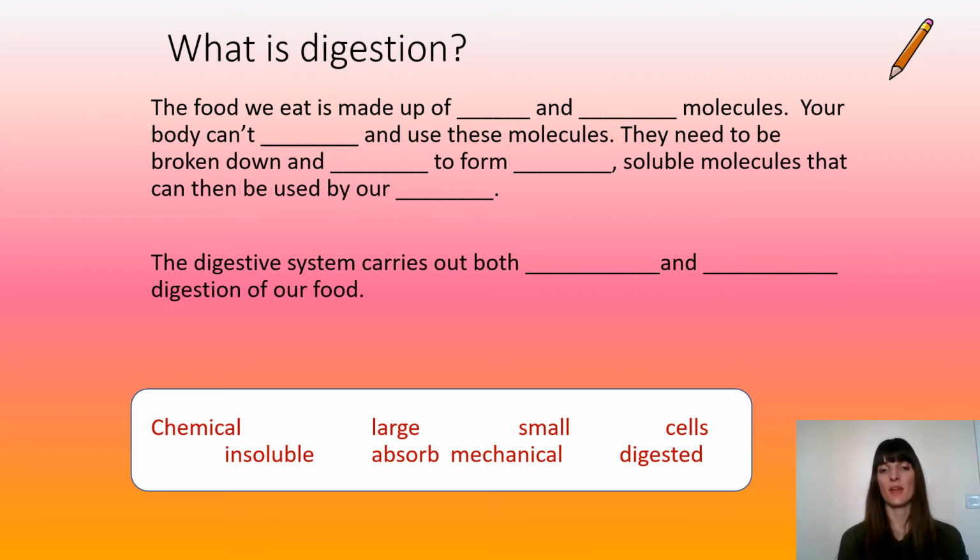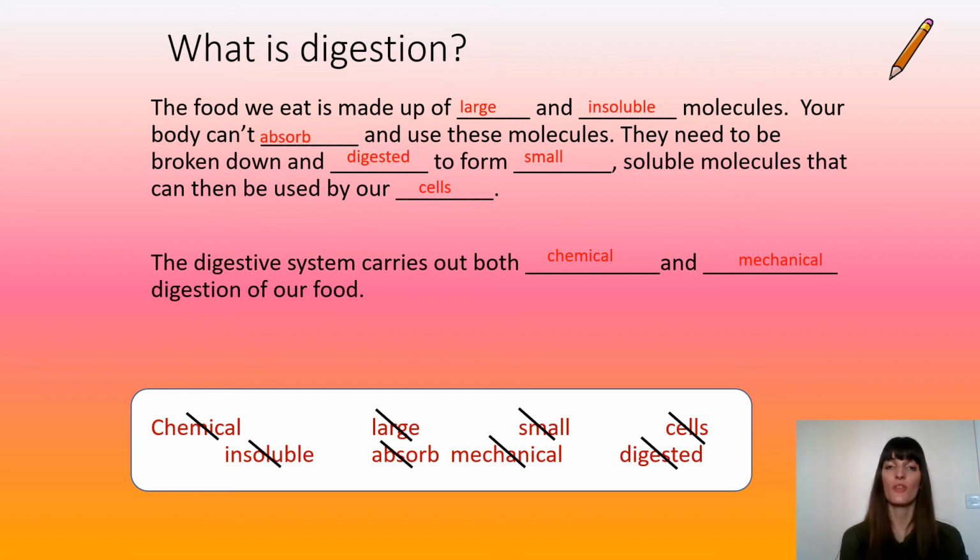The food we eat is made up of large and insoluble molecules. You can have those words the other way around, of course. Your body can't absorb and use these molecules. They need to be broken down and digested to form small, soluble molecules that can then be used by our cells. The digestive system carries out both chemical and mechanical digestion of our food. And again, you can have those two last words the other way around if you want. It would still make sense.